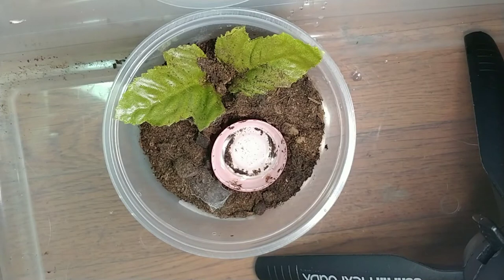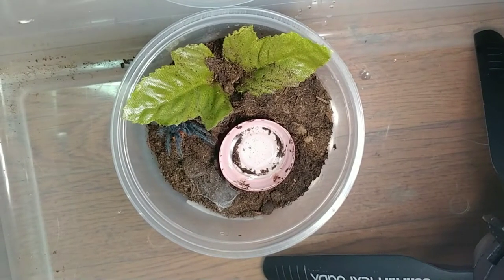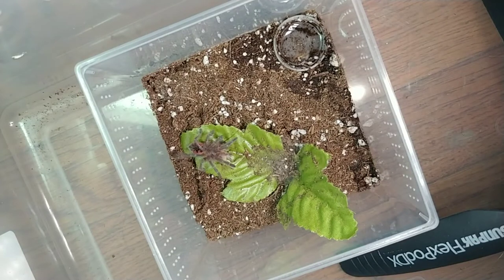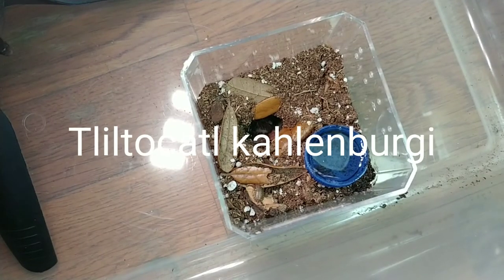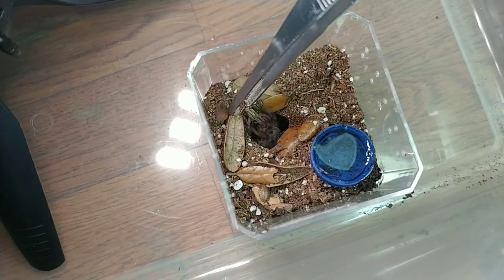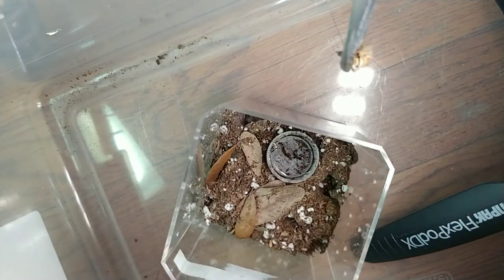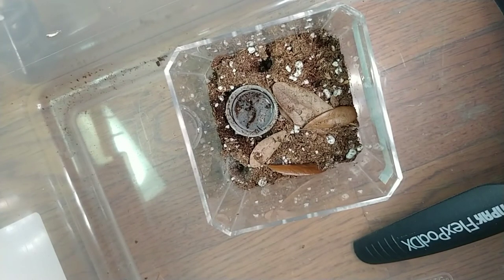Formictopus species green femur. P. mascara. Leuvetocal Kallenbergi. This is E. colonicus.